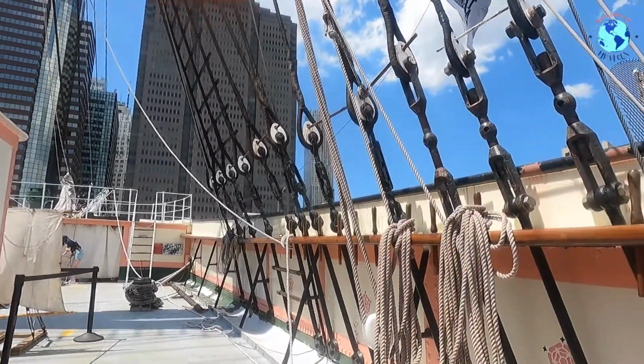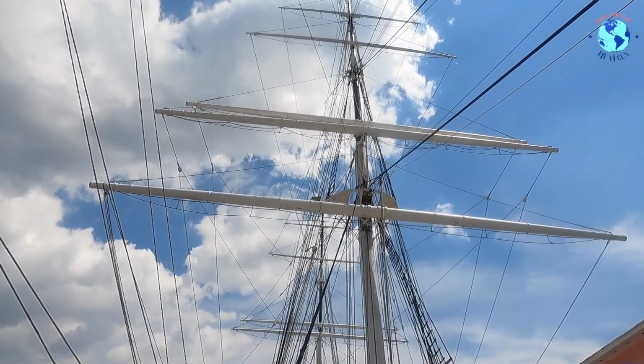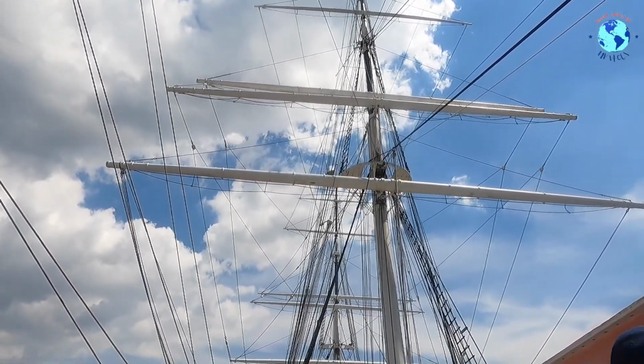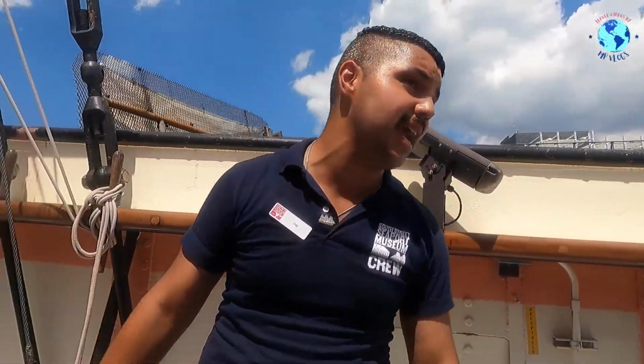If you look up, folks, there are 3 vertical masts on this ship. The horizontal beams going across, those are called the yards, and that is where we would hang the sails on this wind-powered vessel. So it did not rely on a diesel engine nor steam power in order to move, just sails and wind. But we do have a diesel engine towards the front of the ship called the windlass, which is specifically just for raising and lowering the anchor.